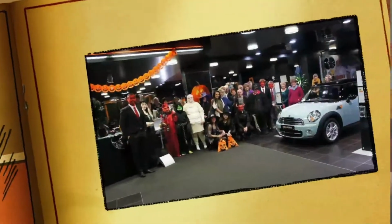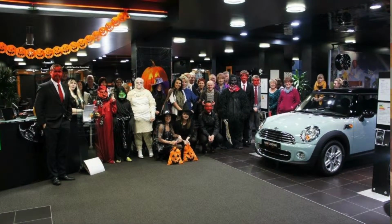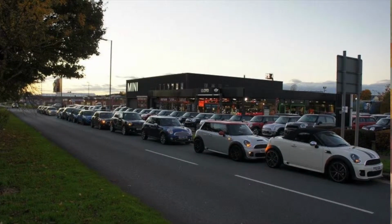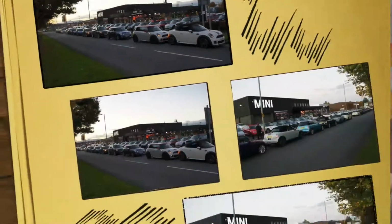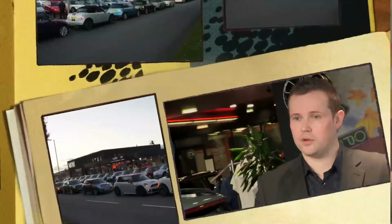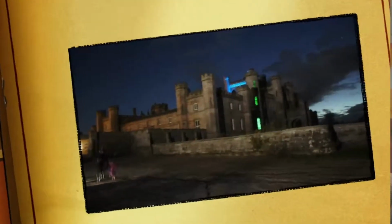The last one we did was Halloween. We took about 40 of our customers in a convoy. So all their Minis lined up outside our dealership on, I think it was, 2 days before Halloween, and we went off on a drive together. So it looks great. People seeing the convoy on the road, I think it has a real great presence. But we had an end destination, which was Lowther Castle. So we're walking around the castle at night, so it was a little bit spooky, and they had an event on where we had pumpkin soup and bits and pieces.